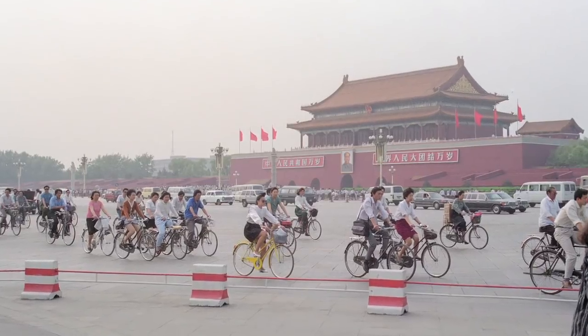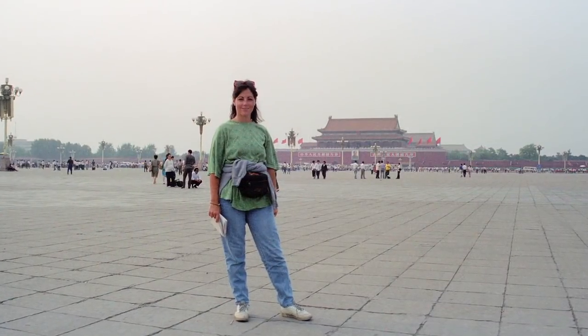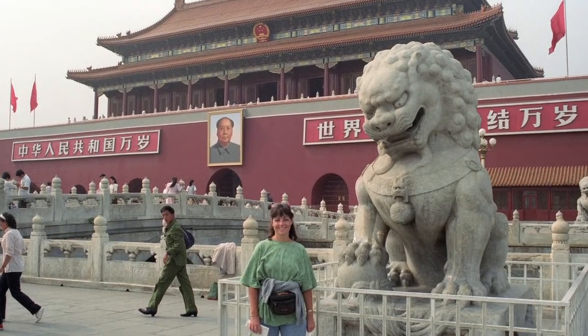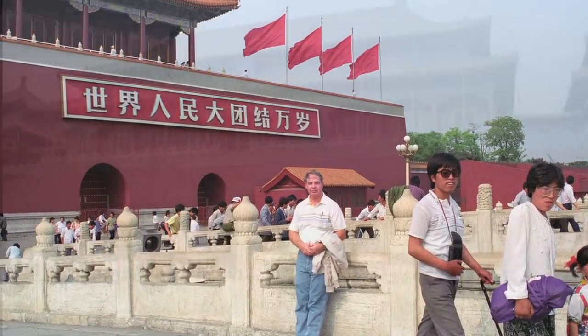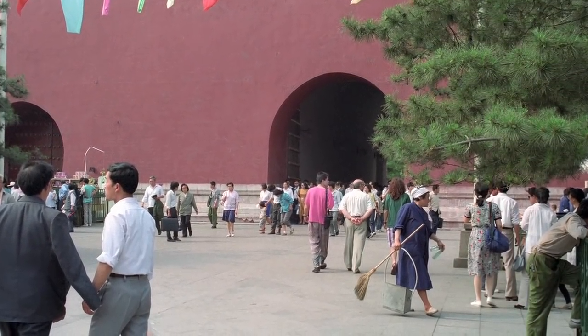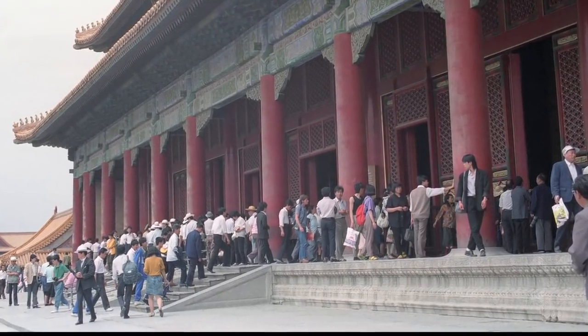To the north it is bordered by the Forbidden City. Built between 1404 and 1420, it contains 900 major buildings. It has been home to 24 emperors, who must all be turning in their tombs to see their once sacred palace invaded by hordes of lesser beings from all over the globe.